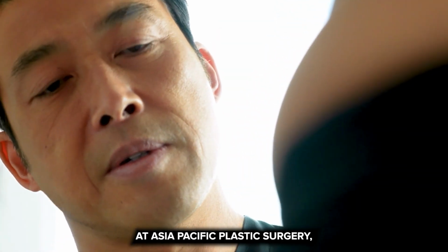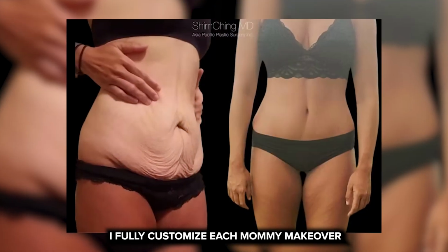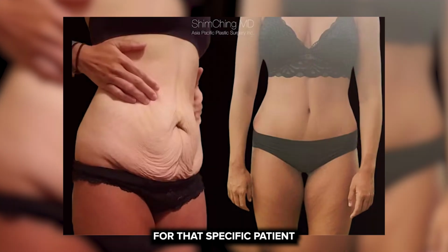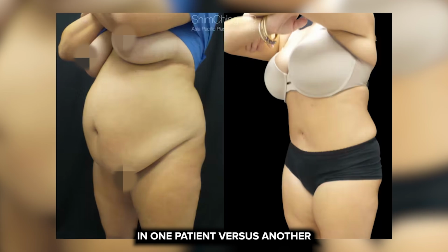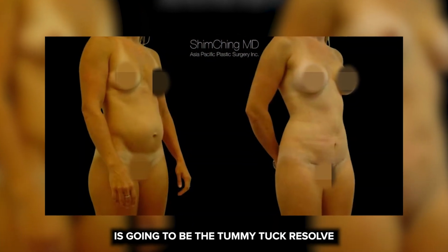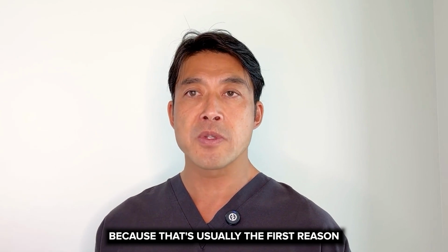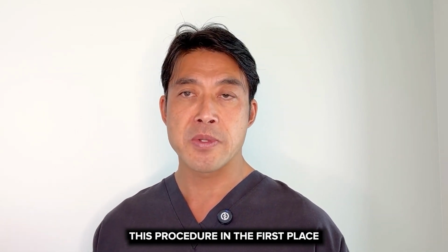At Asia Pacific Plastic Surgery, my practice in Honolulu, I fully customize each mommy makeover for that specific patient. I'm almost never doing exactly the same thing in one patient versus another. I think the most important part of the mommy makeover is going to be the tummy tuck result, because that's usually the first reason why a patient is requesting this procedure in the first place.